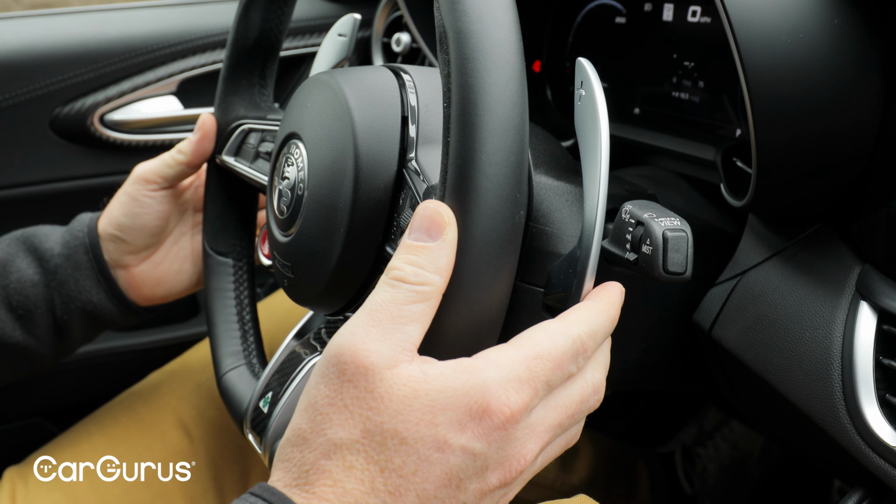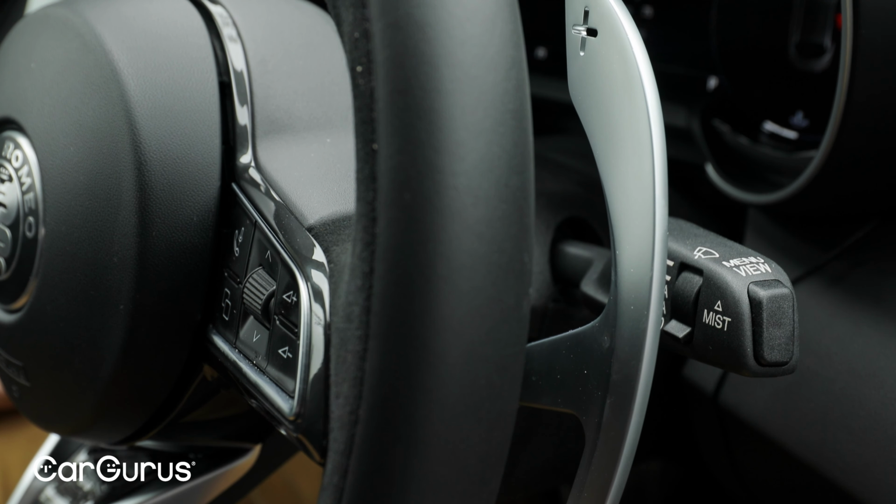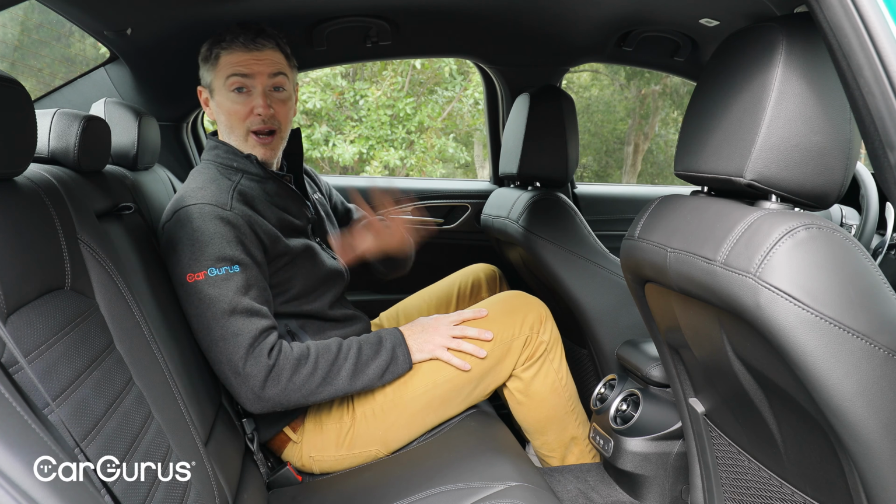These are very Italian paddle shifters. They're mounted to the steering column, absolutely massive, so you really can't miss them when you're driving pretty hard. And then finally, you've got your red engine start-stop button right here on the steering wheel. All right, now to rear seat space.